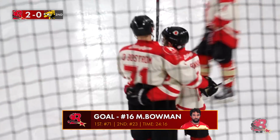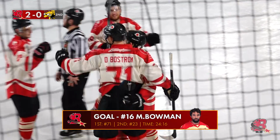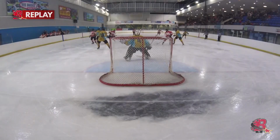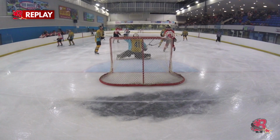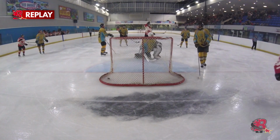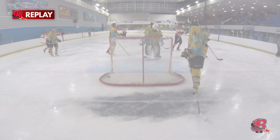That shouldn't be a goal. He punched it in, didn't he? Yeah, I think he punched it in. The Stars are celebrating. Well, the delayed reaction of the celebration from Bowman as well might do him an injustice. But I think this was punched in. I think it happened too quickly for me to really realise what happened. It could have come from the midriff, but for me it was punched. And I believe you're not allowed to do that.